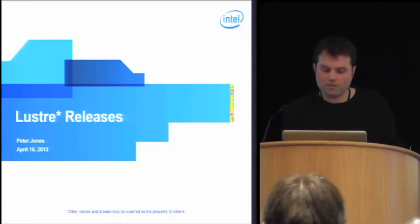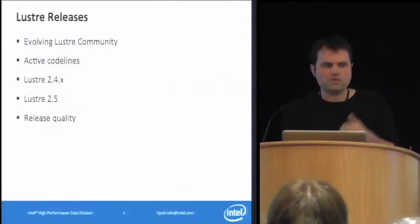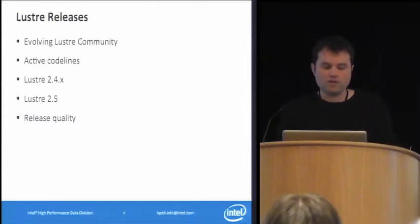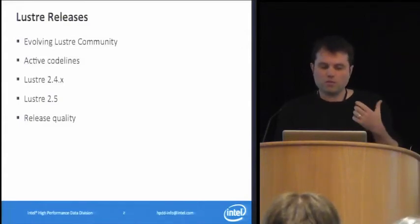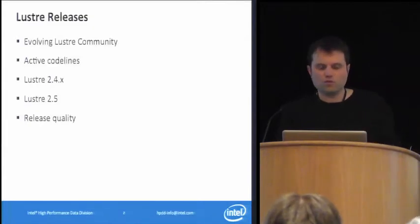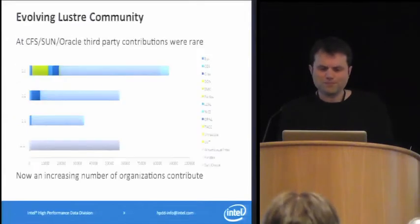I'm going to give a releases update now. I'm going to start by talking about some of the evolutions we've seen over the last couple of years in the development community, then give a run through of all the active code releases and then upcoming releases with a particular focus on the 2.4 release, which is due out in the near future, and finally just have some closing remarks about release quality.